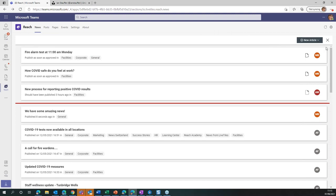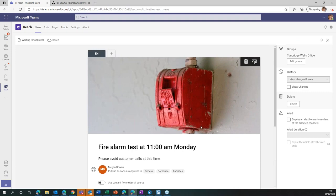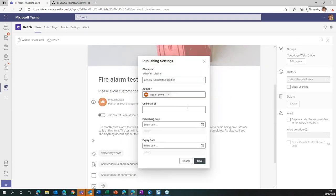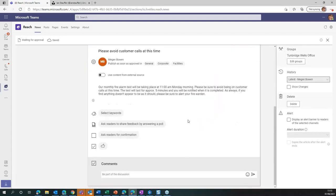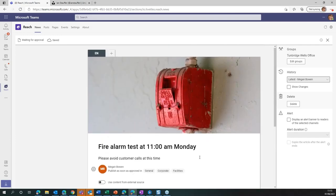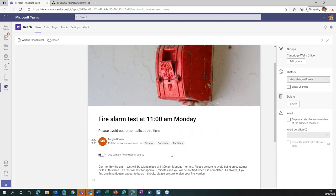So the second task that Megan has here is that she needs to post to the Tunbridge Wells office group to say that there's going to be a fire alarm at 11 o'clock on Monday. She has it saved as draft, so it makes her life quicker and easier. She can come in here, she chooses the channels that this is going to be posted in, so the subject areas that are relevant. And then further down, she has her text, everything's all happy here. And so she can publish that out.